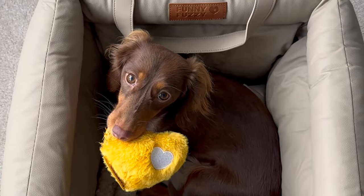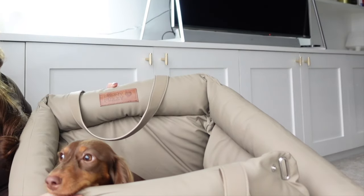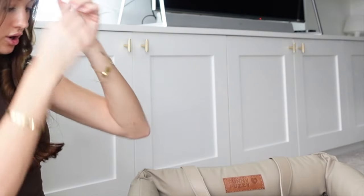Are you getting in all these to demonstrate, Miss Faves? But yeah, I've only just recently got this, so I've not actually used it yet, but I'm so excited to try it because it looks obviously a lot more secure for going about in the car.